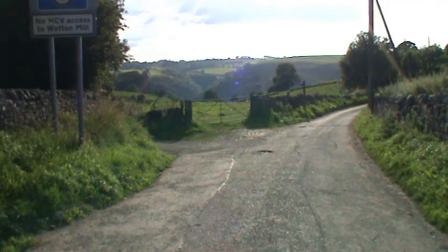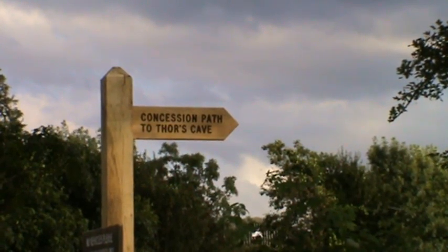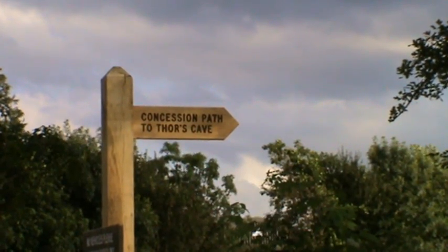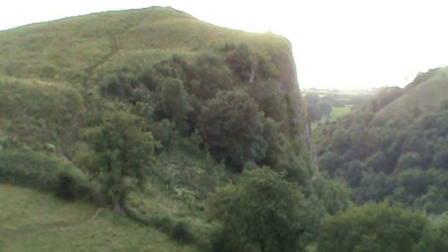Walk forward 100 yards, and just before the gate on your left hand side you'll see a new footpath sign that says concession path to Thor's Cave. Walk to the end of the track. On your right hand side you'll cross over a stile and then 2 fields. At the far end of the field you can see there next to the tree you've got the stile, and we think Thor's Cave's in that rock formation there somewhere. Let's go and have a look.